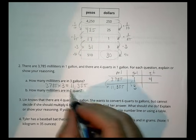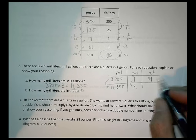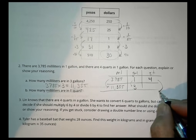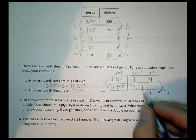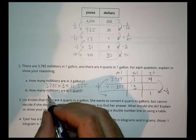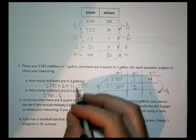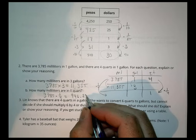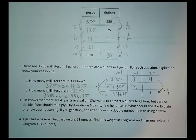How many milliliters are in 1 quart? Well, this is 4 quarts, we have that many right there. So if I want this to be 1 quart, I can make another row on my table over here. To make this 1 quart, that's times 1 over 4. So we would take this number and multiply it by 1/4, or 3,785 times 1/4. And 3,785 times 1/4 is equal to 946.25. Alright, and that's what I got there.